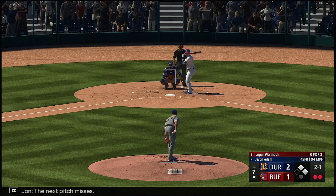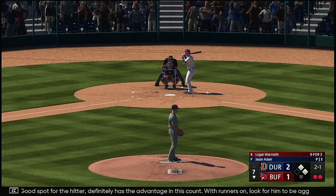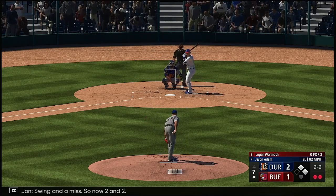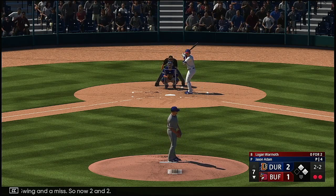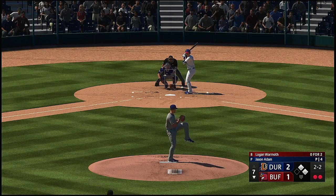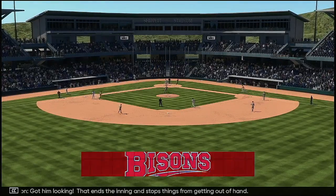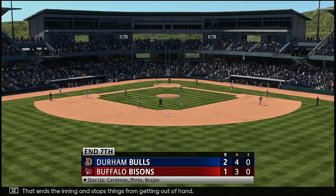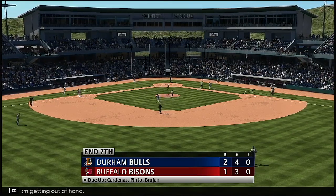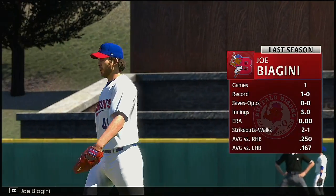The next pitch misses. Two balls and a strike. Good spot for the hitter. Definitely has the advantage in this count with runners on. Look for him to be aggressive on this next pitch. Swing and a miss, and now 2-2. Right-handed reliever. Got him looking. That ends the inning and stops things from getting out of hand. Joe Biagini taking over on the mound.